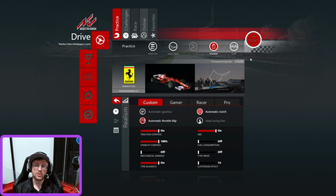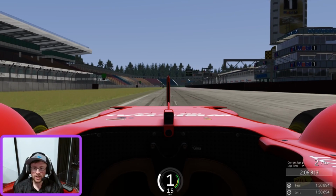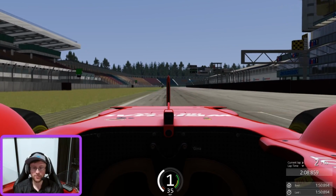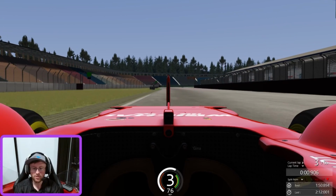Without further ado, let's go into the track guide, take it corner by corner, set a hot lap, and we'll get rolling. Okay, so now that we're on track, we're going to do a corner by corner analysis. Starting on the pit straight, I don't find myself in my highest gear, which is 8th. Usually I find myself in 7th.